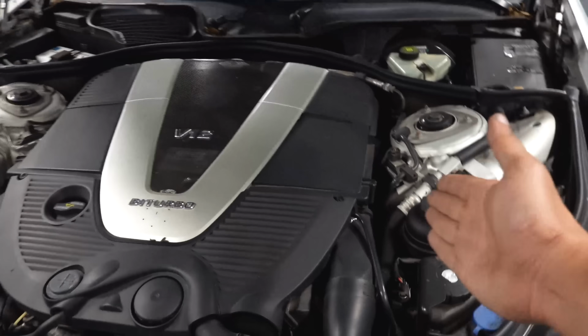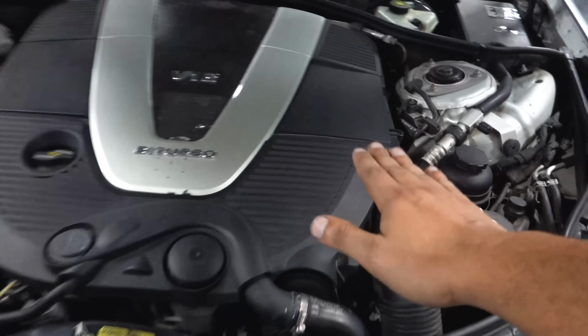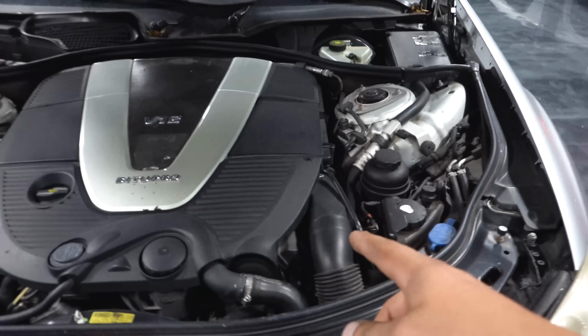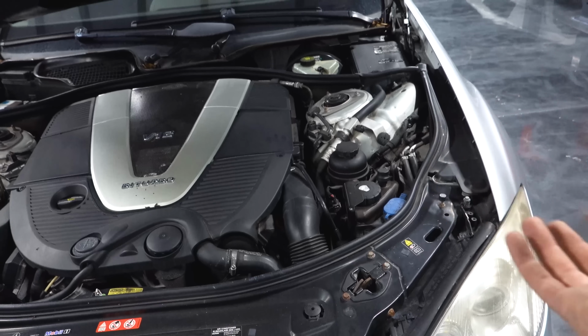So it's pretty clear that that engine mount is completely toast. I'm not even sure that it's connected anymore. This engine went up by about a good 2-3 inches, and that should not happen. So we have to do some work on the subframe, probably take off a lot of stuff, and then put the new engine mounts in.